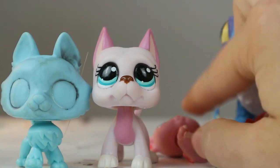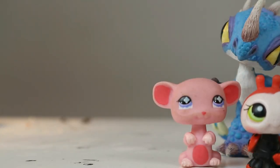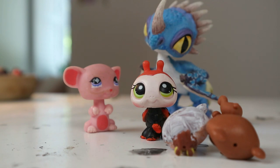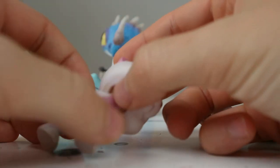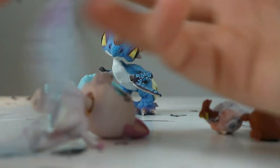There's a very simple way to behead your LPS, and I made a whole tutorial on this, but I just usually throw mine in the oven. Oh my gosh, it's hot! Watch the magic. The magic. Ow, ow, ow. Hot. Okay.